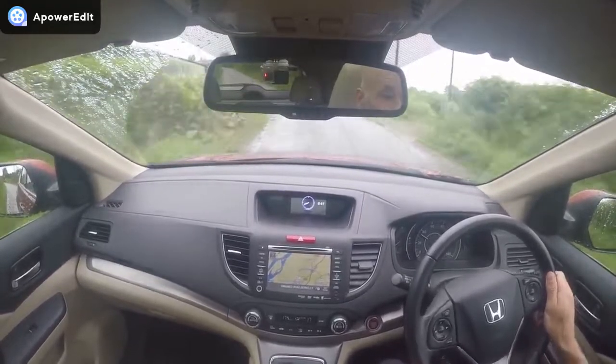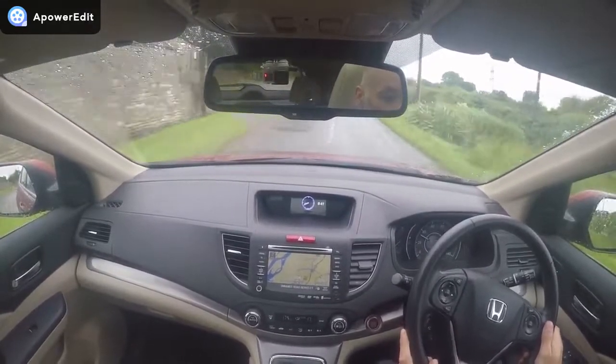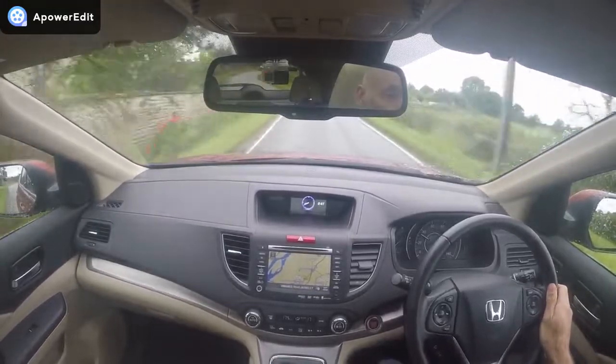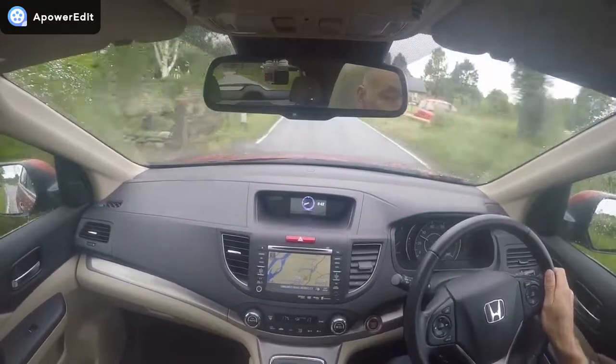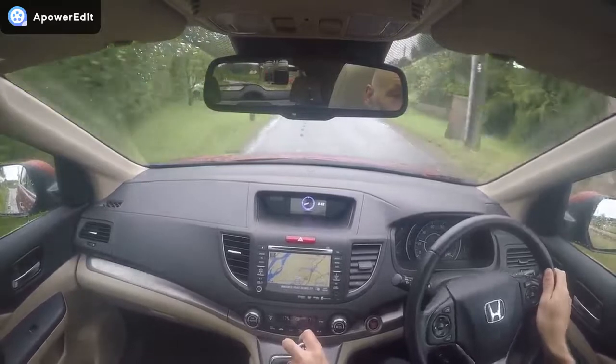So coming to the car itself, engine on. The vehicle has an absolute peach of an engine, always is with these Honda cars. Starts absolutely first push of the button, of course. Settles to an absolutely steady idle.